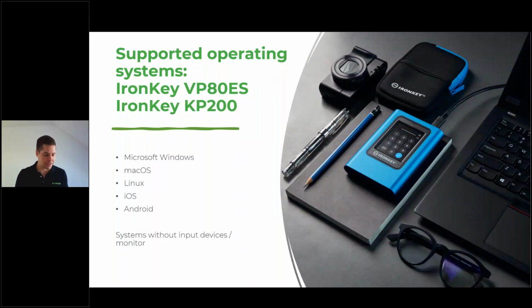There are also devices available which are smaller, like a USB drive, like the KP200, which got a keypad on it and is in the format of a USB drive. And both of them, the VP80AS and the smaller one, KP200, can be used on any kind of operating system. What I like in case of hardware-based encryption is that encryption is activated from the beginning, from the first use, and can't be stopped.